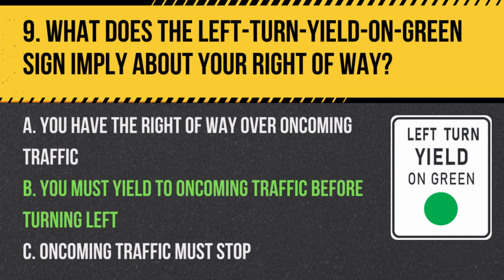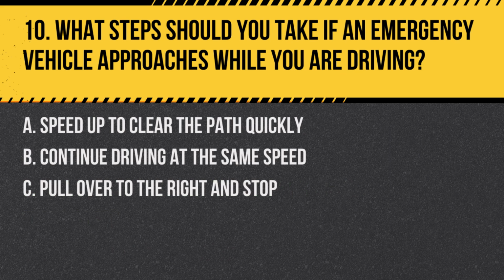The left turn yield on green sign indicates that when making a left turn on a green light, you must yield to oncoming traffic and pedestrians. Question 10. What steps should you take if an emergency vehicle approaches while you are driving?